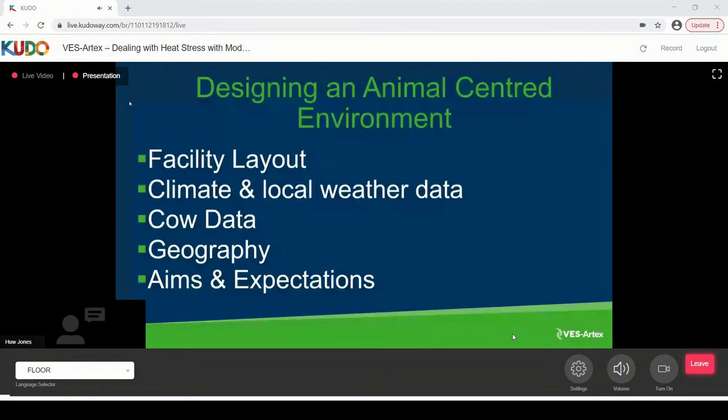Obviously, then the geography of the climate, this comes sort of into the weather, but as well as any large water sources which could increase humidity in the farm or anything like that. And the last thing is probably the aims and expectations of you, the farmer, to ensure that the ventilation that we're designing will cope with your severity of heat stress and will meet your expectations.